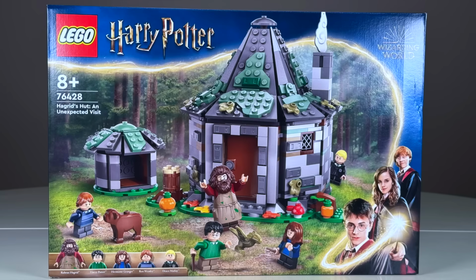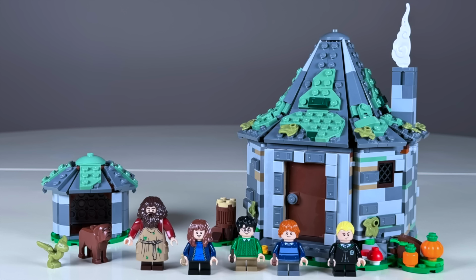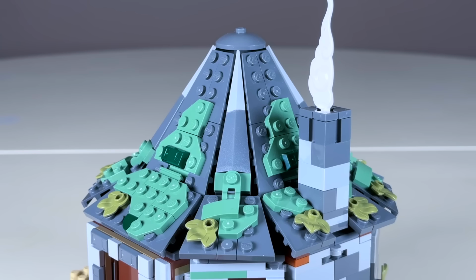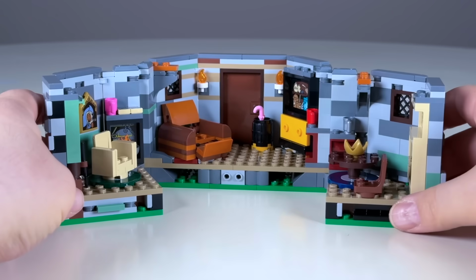Next up, we've got Hagrid's Hut, An Unexpected Visit, with 896 pieces, retailing for $75. This 4th iteration of Hagrid's Hut looks really nice and is completely enclosed, with some nice exterior foliage. The roof features awesome shaping and a chimney and lifts off to play inside. From there, you can split open the back of the build to hinge open the interior.